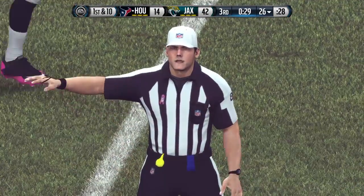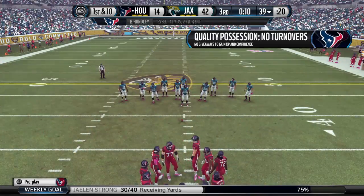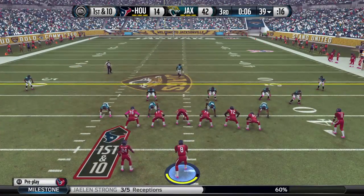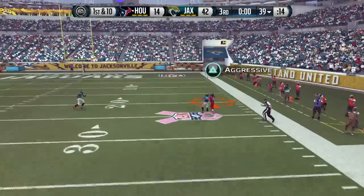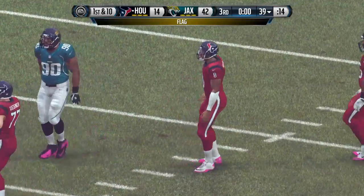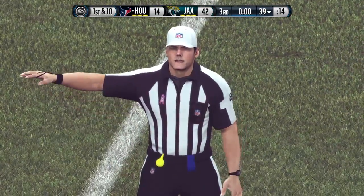Pass interference. Defense. They'll decline the penalty and let the play stand. Almost to the 40 at the 39-yard line. We'll have one more play before the quarter expires. Going deep. Going to be a penalty here. Pass interference. Defense.